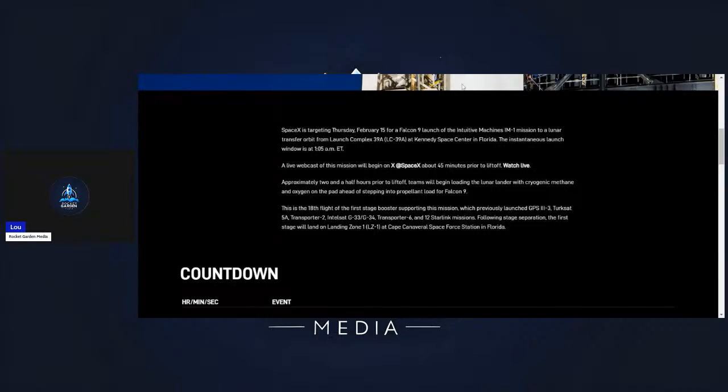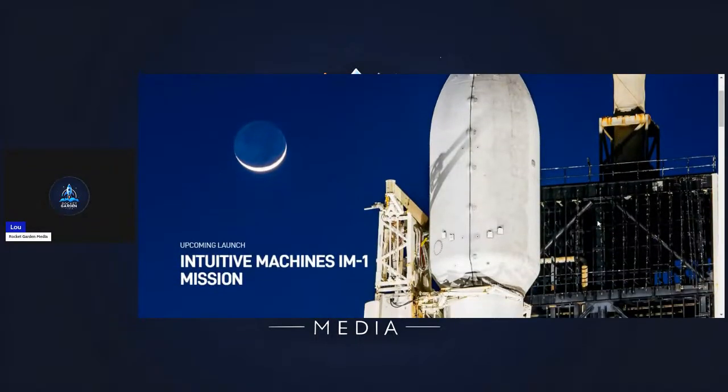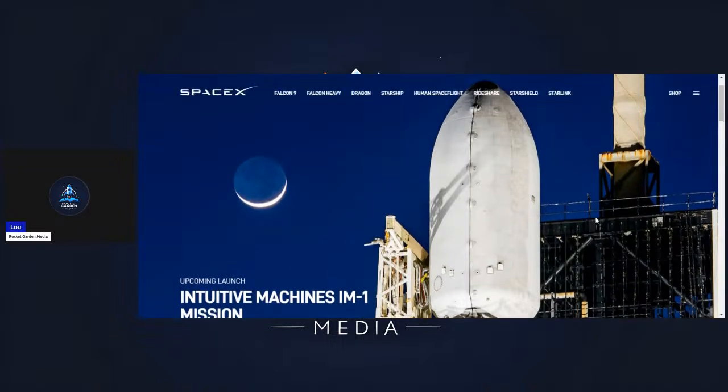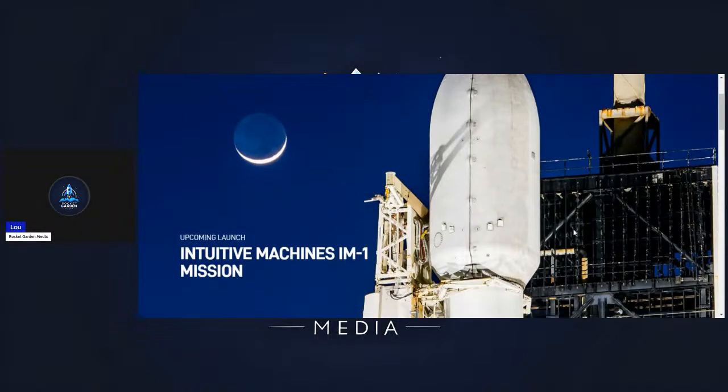We have a good one for you tonight. The Intuitive Machines IM-1 Nova C mission to the Moon. This is aboard a SpaceX Falcon 9, and it'll be taking the first in NASA's hopefully long line of commercial payloads to the Moon. So we'll get into it.